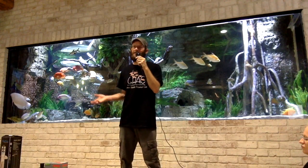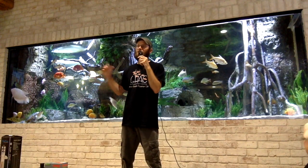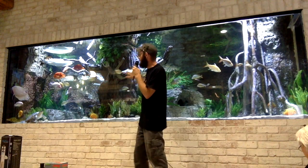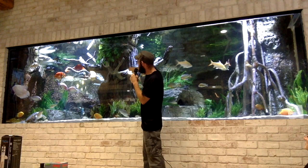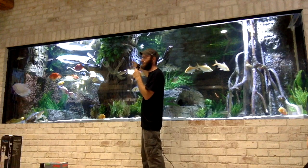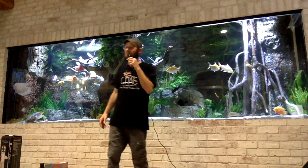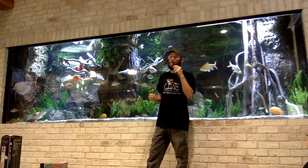Oftentimes they're referred to as bandit cichlids, but really, they're what they call the shield cichlids, just because down in South America, in Guyana, there's a small area of land that looks like a shield, and that's why they call them shield cichlids, because they're all from that little area. It looks just like a shield. But they're a smaller kind of geophagine.